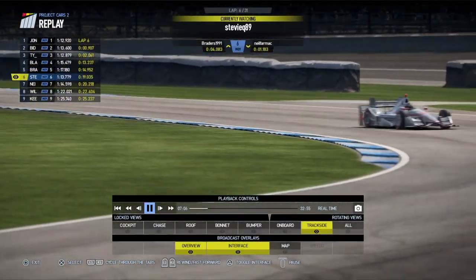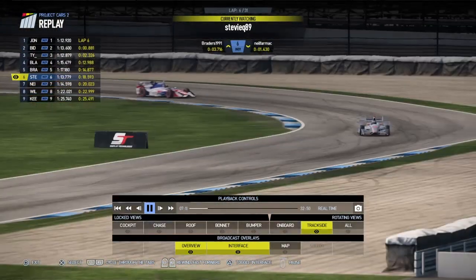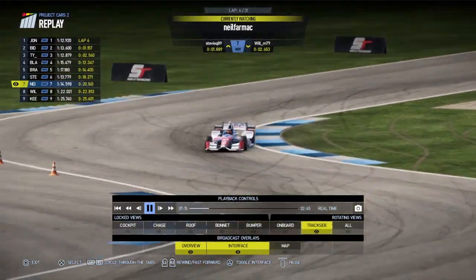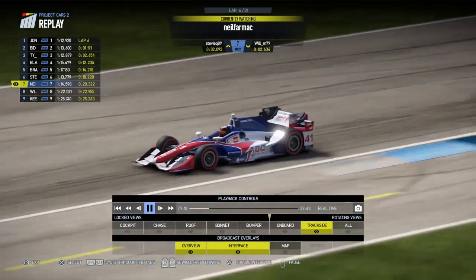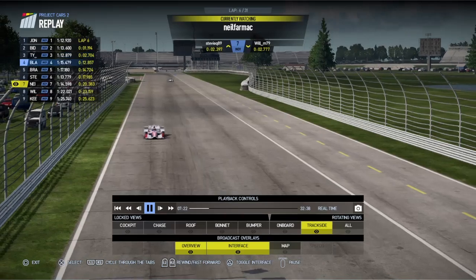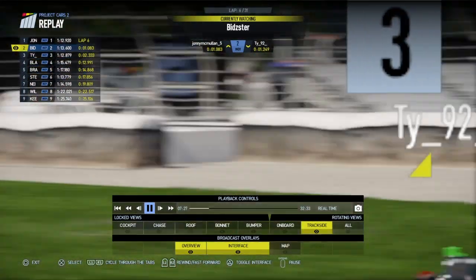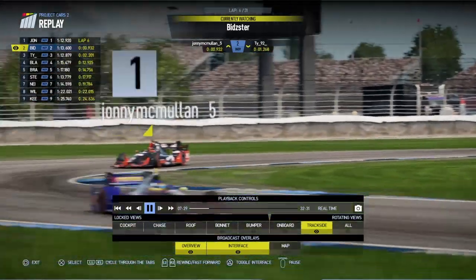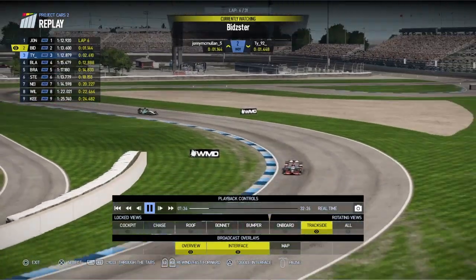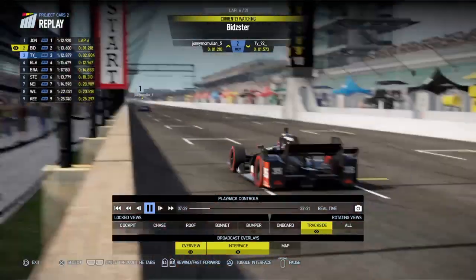As we look further back, Stevie's up into 6th, because obviously the Will and Keith contact made him go up to 6th place, as Neil seems to be struggling with the car here. So Neil's struggling with the handling. The AJ Foyt car is going slightly more backwards here. Hopefully not going backwards for too much longer, as Bidzster then goes into the last corner with Johnny in front, TY behind, still keeping a distant gap, but Johnny's 1.1 seconds and TY's only 1.5 off Bidzster now.